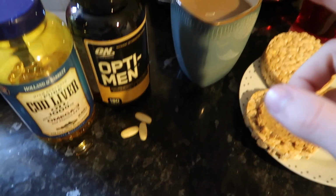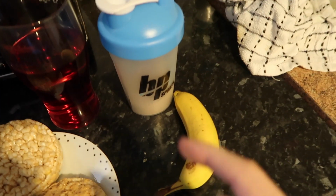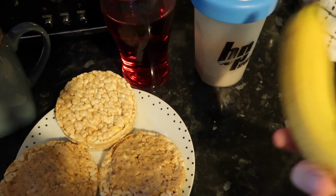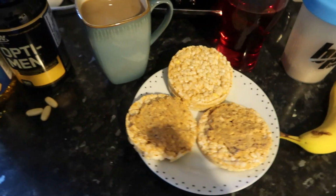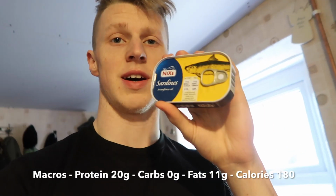And then I've got coffee with 1 sugar, and my post-workout then is going to be protein shake straight after, Optimum Nutrition Gold Standard, and I got a banana as well, so I can have that in the middle of the sesh. So that's the macros for that. I'll just put them up here. Forgot to say as well, I'm on a tin of sardines as well, bit of protein and high in fat.